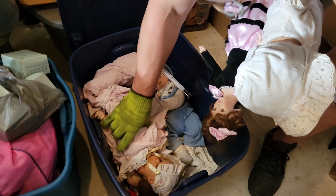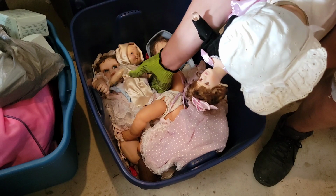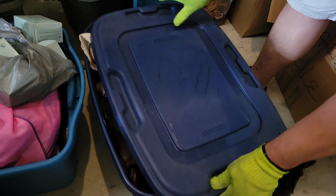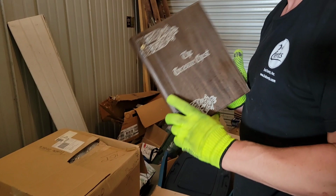This whole thing's just loaded. Dolls, dolls. Oh wow, that one's kind of freaky. You got some old dolls like this one. Newer dolls. That one looks so real. Crazy. Dolls, dolls, dolls. Still more stuff to go. $25 unit. I love my job. The treasure chest. This unit. It is the treasure chest.